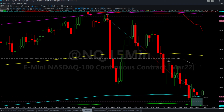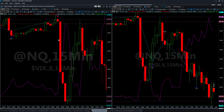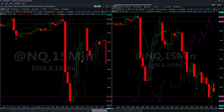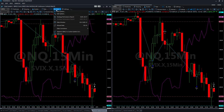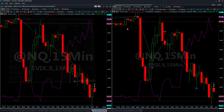And let's see here. We have some experimental algos that I've been working on with the overnight session as well. And this caught the downside, the upside, and the downside as well. This one caught it a little bit with a tighter amplitude as it made the turns both upside and downside as well. These also had very good performance overall. Performance on this was 75%. That means 75% of the trades were accurate.